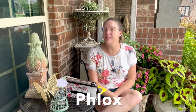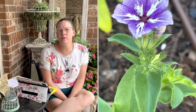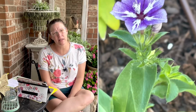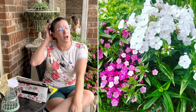Number 4 on my list is Phlox. Now, Phlox actually does well in full sun and part shade. It does well in a wide variety of areas. I grow mine in mostly full sun. Phlox blooms spring to summer. I find that mine blooms mostly in the spring and only a little bit into the summer. Once the hot weather hits, it definitely dies back and is not interested in producing any more blooms at that time. It is hardy in zones 2 to 9, and it's a big pollinator attractor.